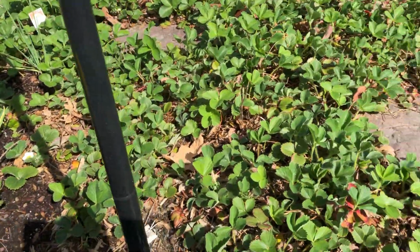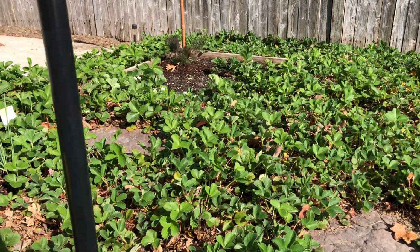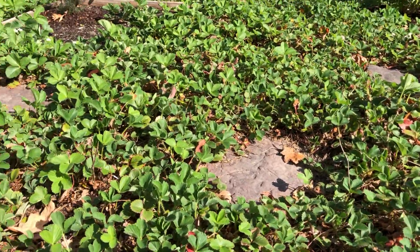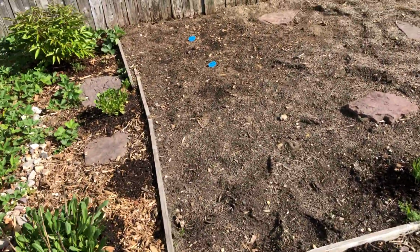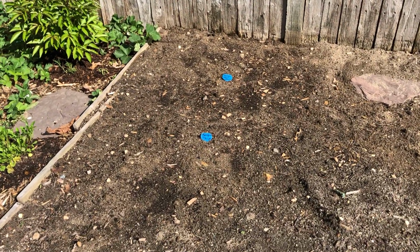And over here is the strawberries. Like I said, I'm gonna do a separate video on strawberries. Strawberries are a lot of work, but they are so delicious. So we'll keep you updated on the strawberries. Over here, I just planted some asparagus, and I can't wait for that.